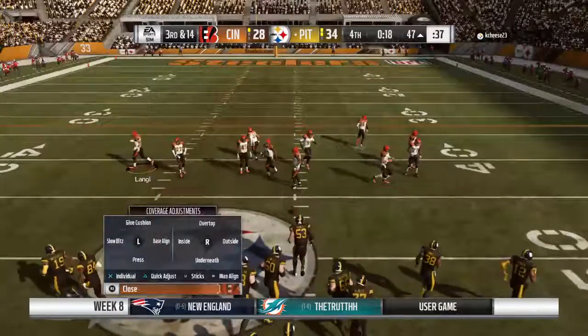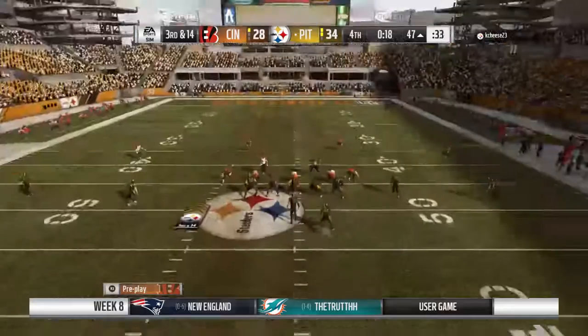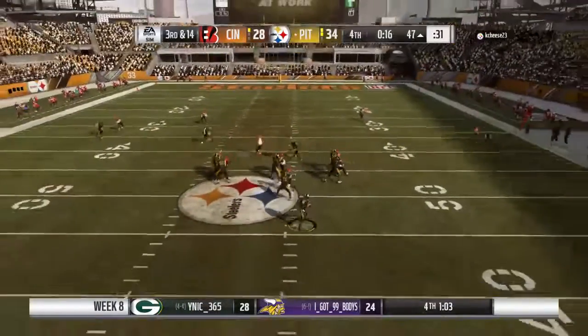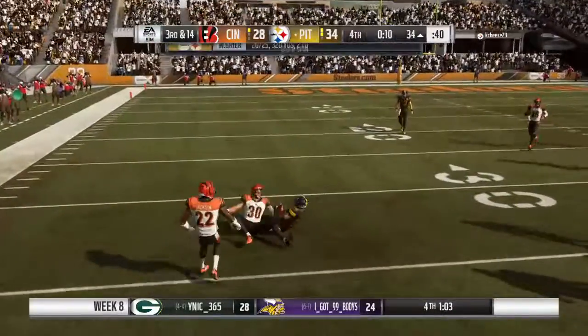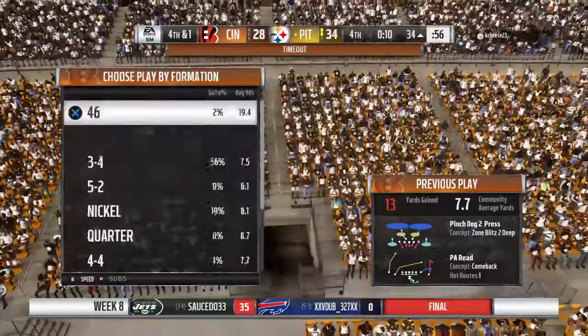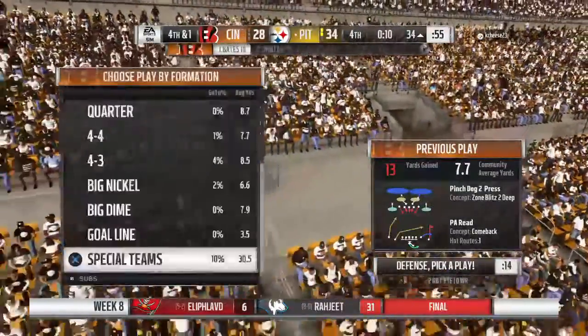So time to start going in the other direction as they come up now 3rd and long. On play action, they'll throw. It's a short one here, complete to the tight end. And they'll be inside the 35 now at the 34-yard line. And a timeout coming in. This will be their final one with 10 seconds remaining.